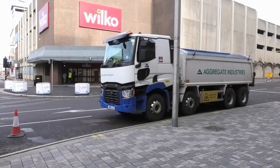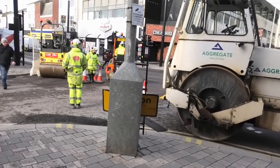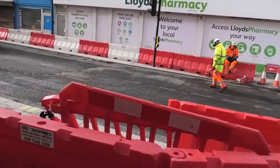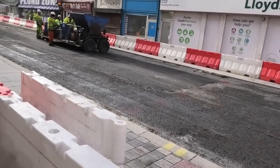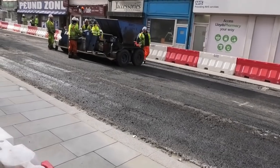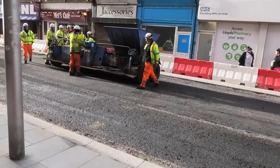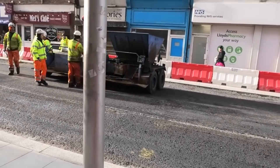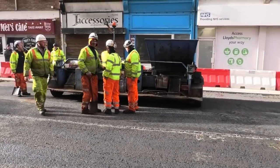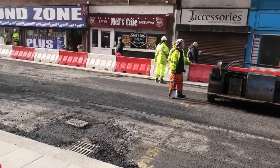We are now at the start of Topping Street, and you can see all the plant machinery here and all the gangs are waiting to lay the asphalt and the red chippings all along here, just 1 day after our last visit, yesterday Monday. All this has been planed off, and as said, all the gangs now are waiting for all the necessary plant machinery to lay the asphalt, and then they can level it all off and lay those red chippings.